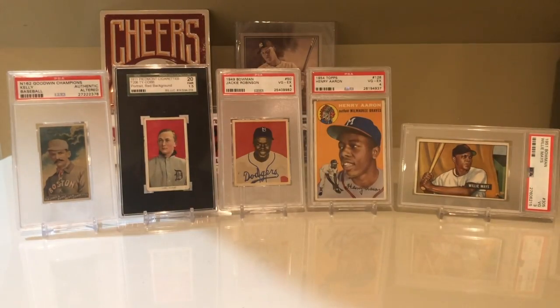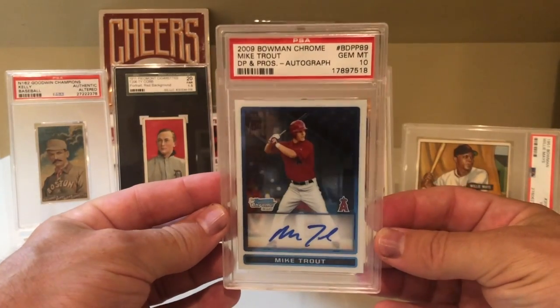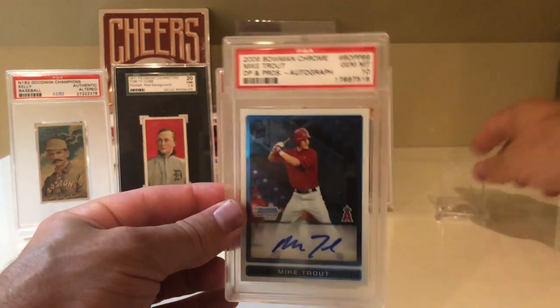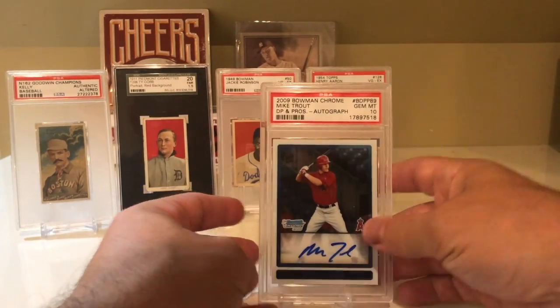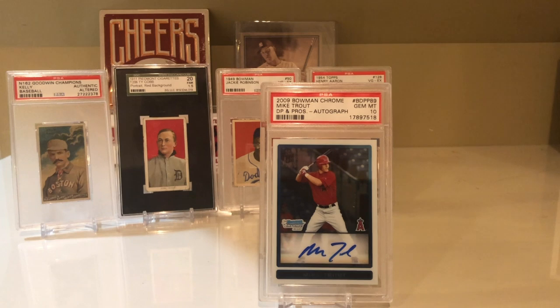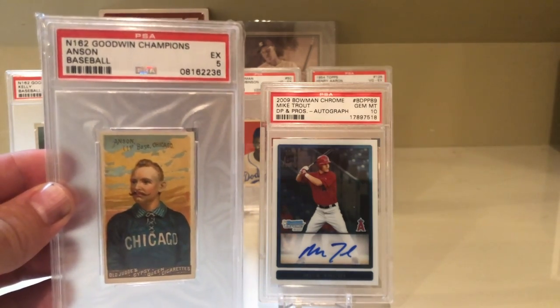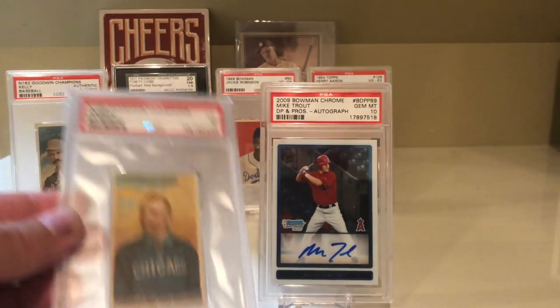And then finally, number 1, a card that you guys are seeing for the first time, just added it to the collection, and it is the 2009 Bowman Chrome Mike Trout auto in a PSA 10. And the story with this card is I almost picked it up at the National, but I actually walked away from the guy after making an offer, and I offered him full price and he said no. So I walked away, and I ended up picking up the Cap Anson, and I'm so glad I got the Cap Anson instead of the Trout, because you could buy this card whenever you want to.